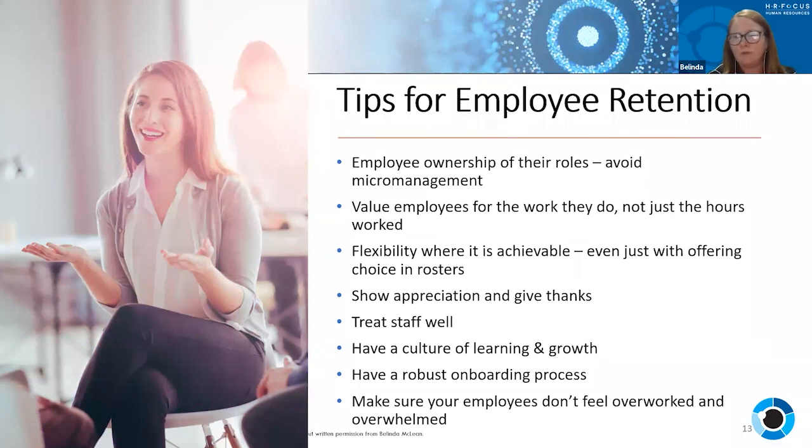You know, it's a bit of an HR joke where you promise the person heaven and then on the first day it's hell. I think you need to live up to the expectations that you set for people when you are offering people jobs. If you're saying you do something, then make sure you do it. And make sure your employees don't feel overworked and overwhelmed. So there's just some tips in terms of trying to improve employee retention.